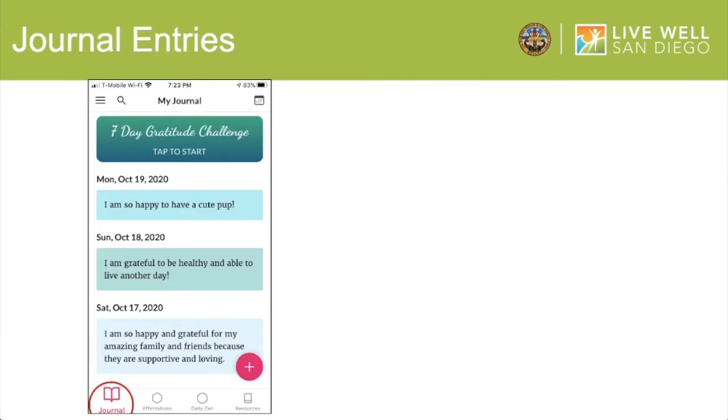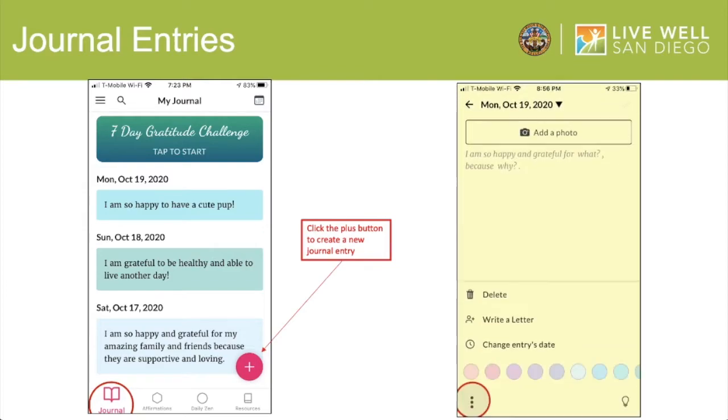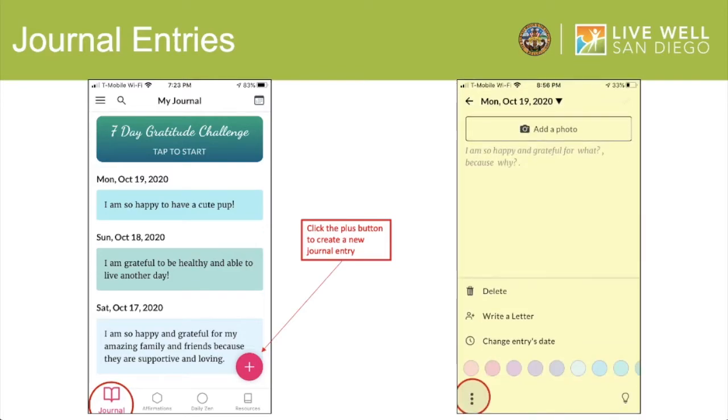Now, the exciting part. Writing journal entries about things or people in your life that you are grateful for will increase your self-esteem, attitude, and bring more happiness and feel good to your life. To begin writing your journal entry, click on the plus button to the right of your screen. Now you have arrived at your first journal entry.